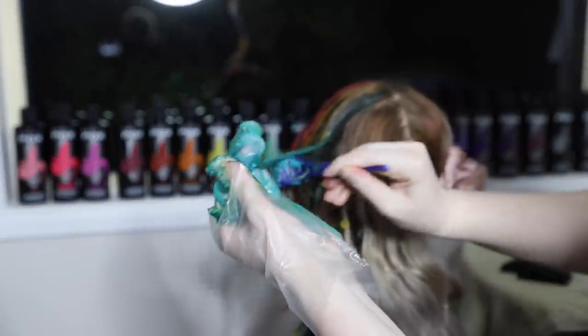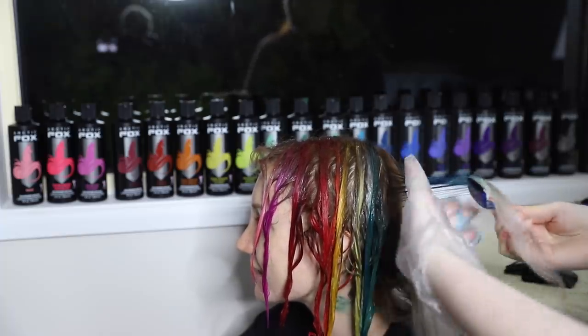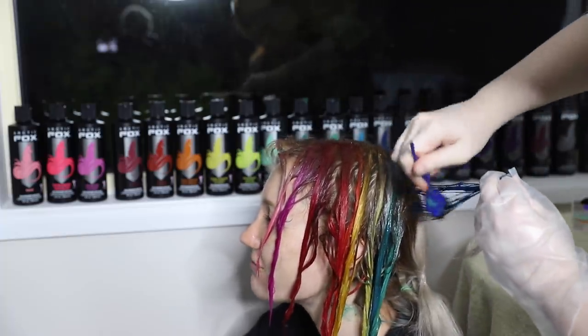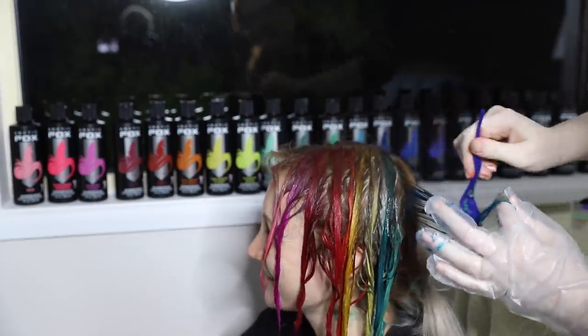Oh, now we got the blues. Next color is aquamarine. Okay. You did a very good job sectioning it. Looks pretty even. I'm so glad that I got you to do it. No offense to Daniel. I couldn't have done it. Dan wouldn't have been this neat.